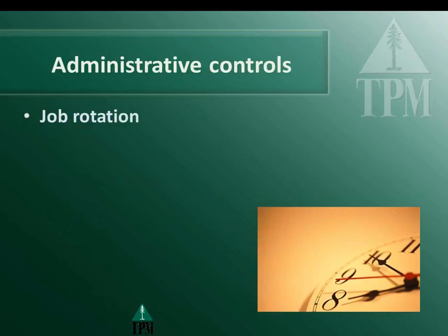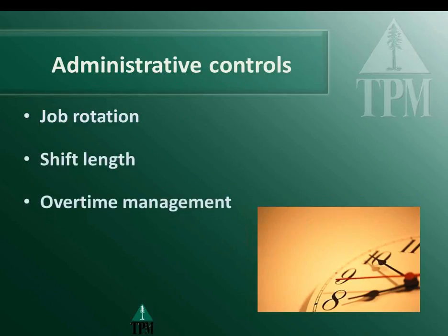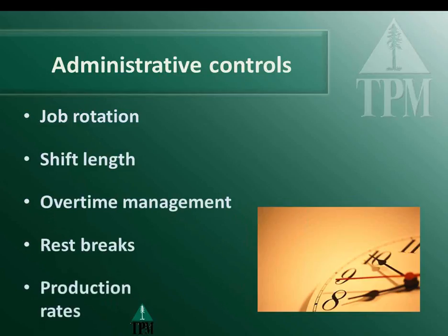So the next thing, you have your engineering controls, and the next one is your administrative type controls. And that usually begins with job rotation, shift length, overtime management, rest or breaks between jobs, and those all lead to your production rates.